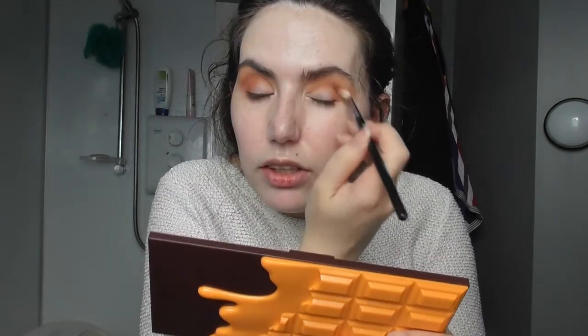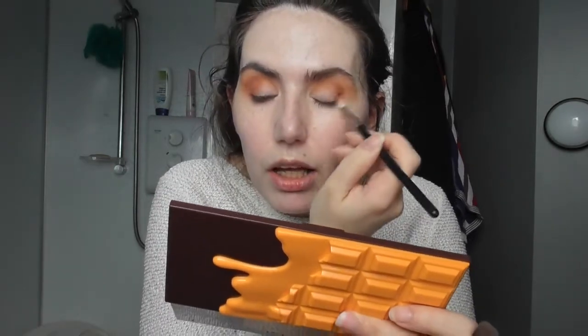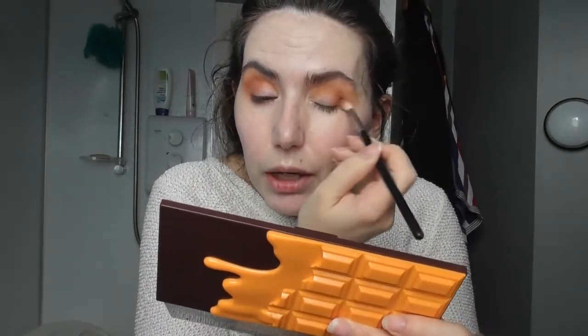Like, I kind of fancied the mint chocolate palette, but it has a few out there shades that I don't know if I could use. So, I didn't go out yesterday intentionally meaning to buy makeup, it just kind of happened. But I'm really happy with the choices I made, and hopefully I'll still be happy with the choices I made at the end of this video.